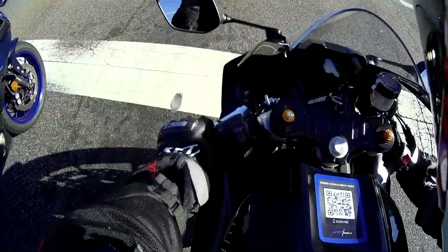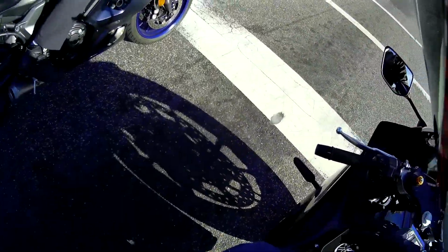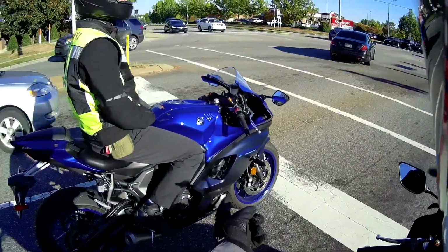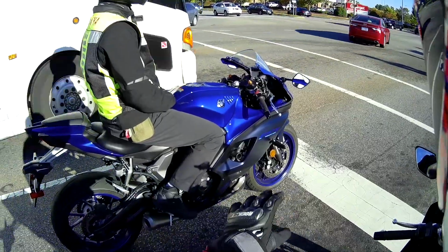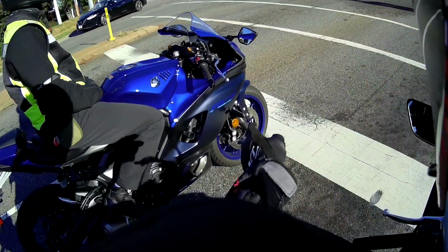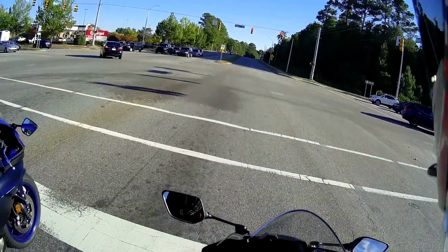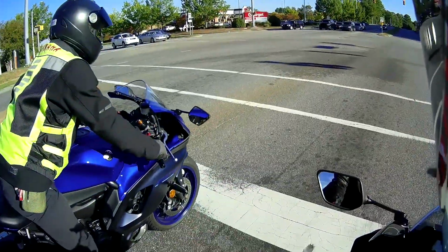Actually, it's really nice. I'm riding the all black model. It does have a few blue trims on it. I'm a huge fan of this color blue because if you notice, it's mostly that Yamaha blue, almost like a blurple. Same with the wheels. And I thought from the internet pictures that was actually a black lower fairing, but it's actually a super dark denim blue with a little bit of metallic flake to it.